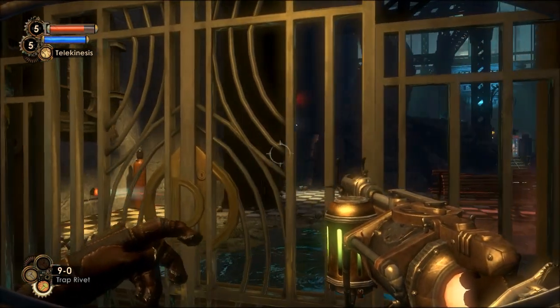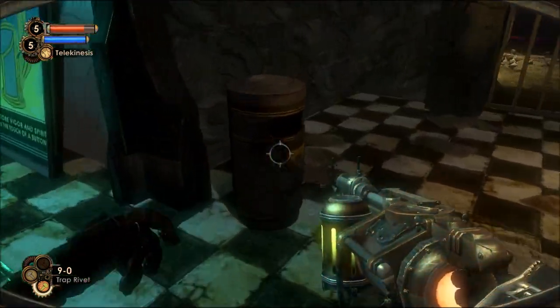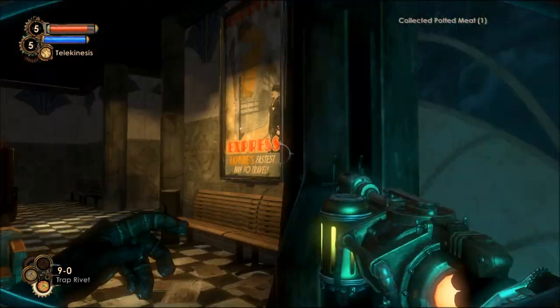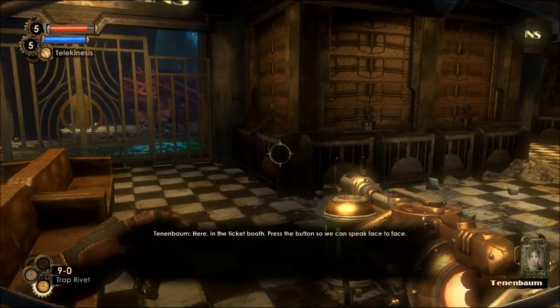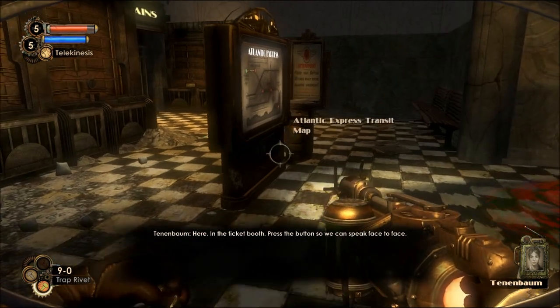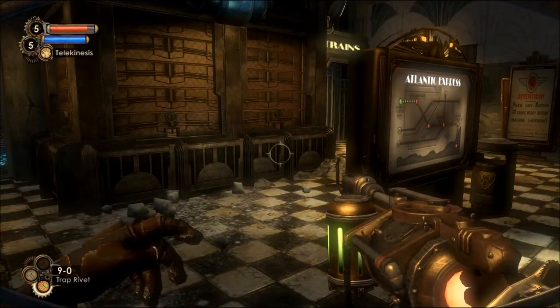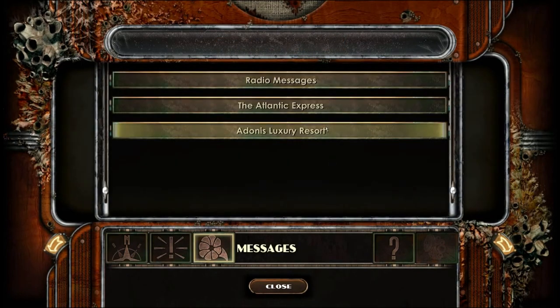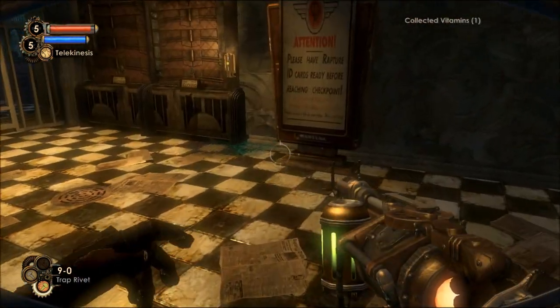To all trains. Over here there's a Vita-Chamber. Potted meat inside that trash can. Here, in the ticket booth. Press the button so we can speak face to face. That message was Tenenbaum. Over here, inside this trash can, we have vitamins.